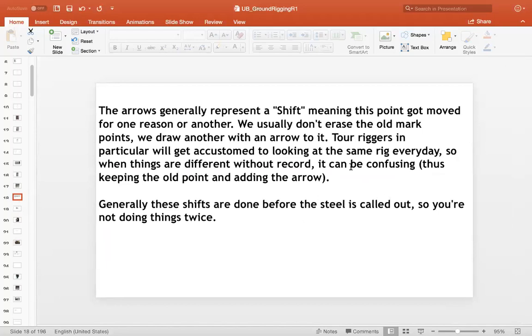In this sense, to tour riggers, this was really important to me. Essentially, I'm just saying that we don't erase points. As the tour rigger, I get used to seeing the floor in a particular way every time. And if we start to make changes to the way that looks, I'm going to identify that as an issue. And if I'm touring 150 points, I'm not going to be able to keep track of what's come and gone as the day goes on.